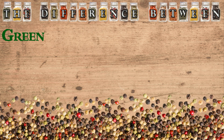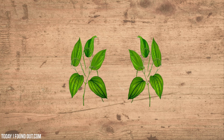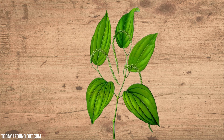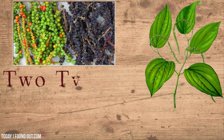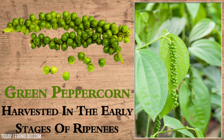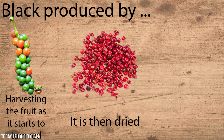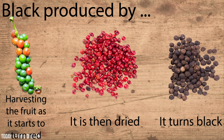The difference between green, black, white, and red pepper. Grown throughout southern India and Sri Lanka, the vine Piper nigrum is responsible for green, white, and black pepper. Two types of peppers are produced prior to the fruit reaching its fully ripe stage: green peppercorns, harvested in the early stages of ripeness, and black, produced by harvesting the fruit just as it starts to turn red. It is then dried, at which point it turns black.